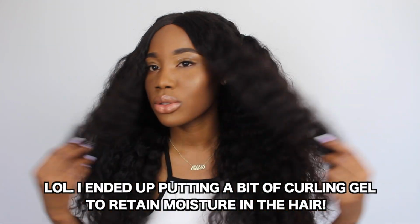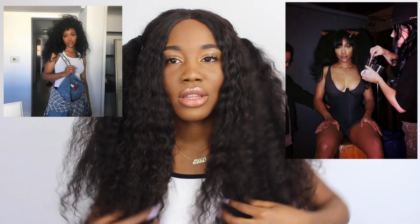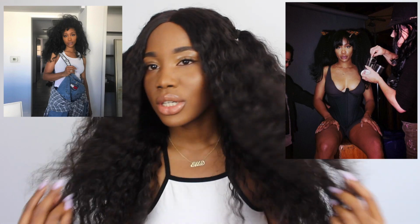The hair is great, and you can see how puffy it is. So I decided to leave it this way because of the look I was going for. Normally I would put water and a curling gel to make the hair curly, but I didn't put that today because I just wanted it to be rough, because I know that's how SZA's hair is. She doesn't do much to her hair, it's always just free. So I just wanted to go for that same look.